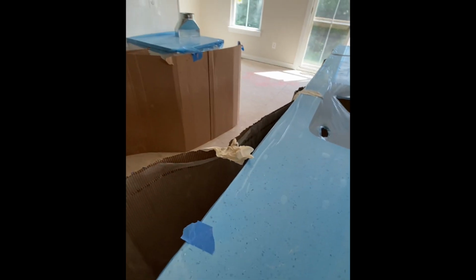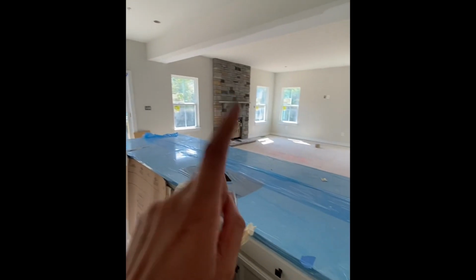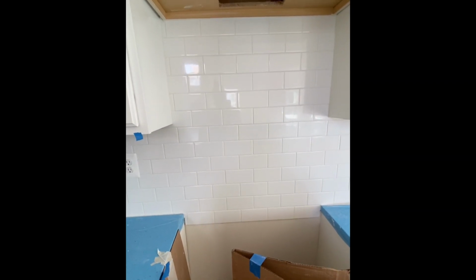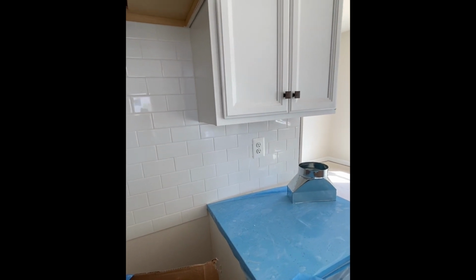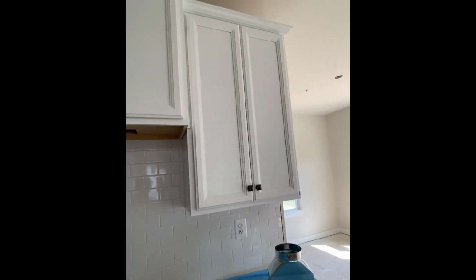And then let's look over here. Oh my gosh, we have the backsplash. So again, the quartz countertops and also the backsplash were both upgrades. I also added this beautiful white tile backsplash, and I think it goes beautiful with the cabinets. Just absolutely gorgeous. Oh my gosh, everything's coming along so nicely. The cabinets are looking so good. They just look absolutely beautiful.